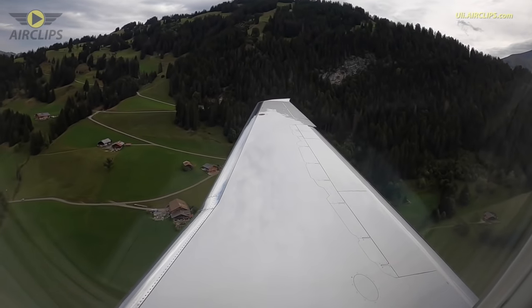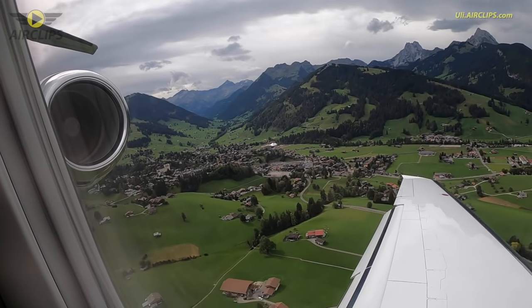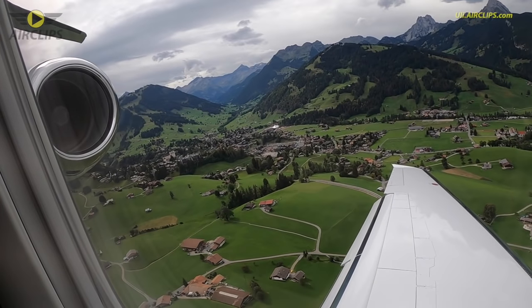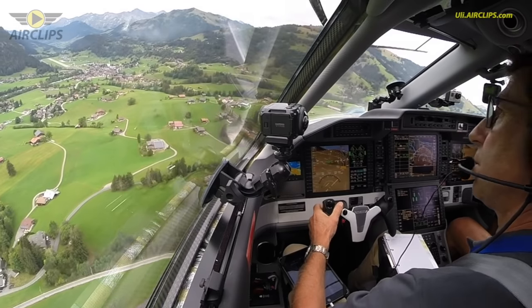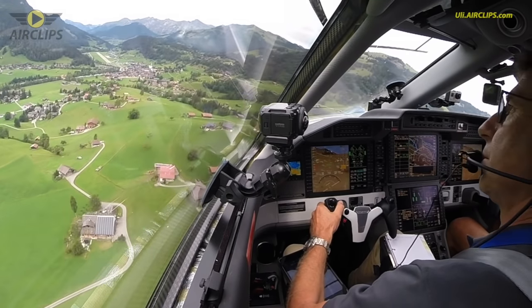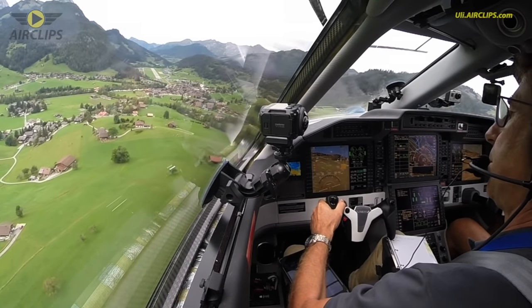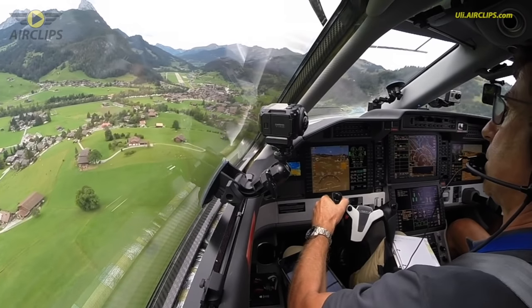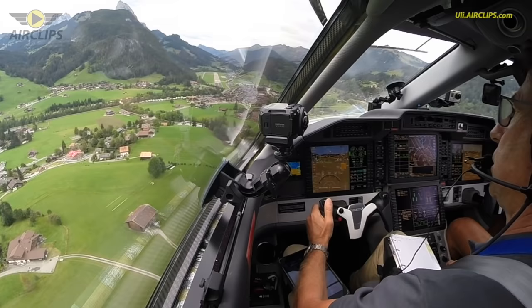All the automation off, three greens, flap 33, final check is completed. Auto throttle is off, nose down, power idle. Air brake out. Yeah, good. Speed, power, speed, power. Speed, speed, speed. Power, power, power. Good. Continue like this. Good, good.